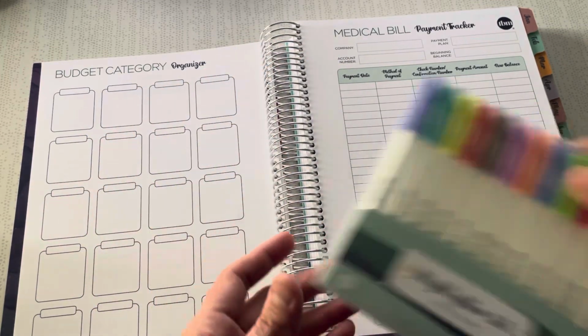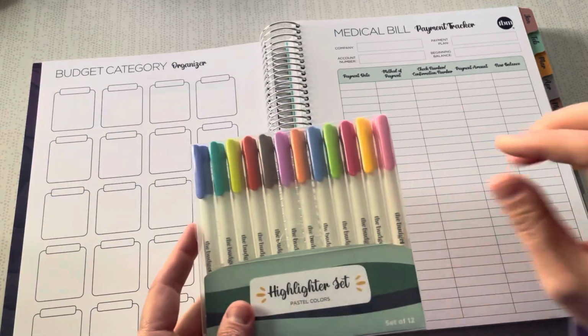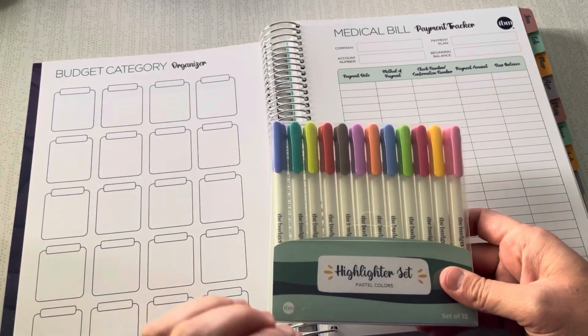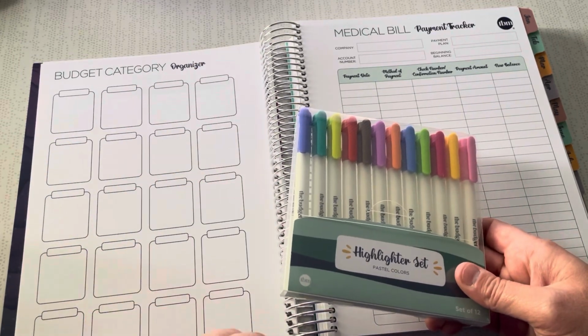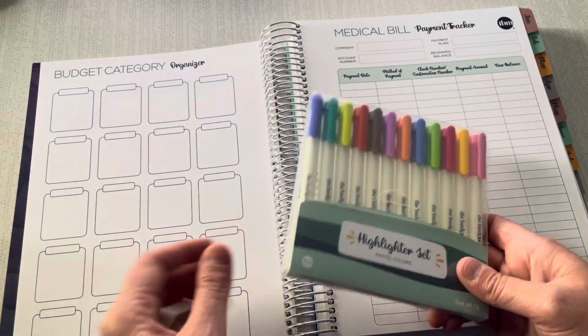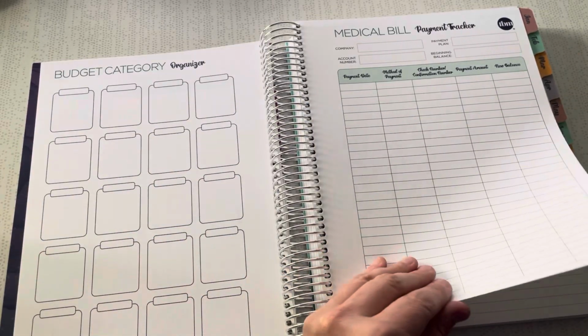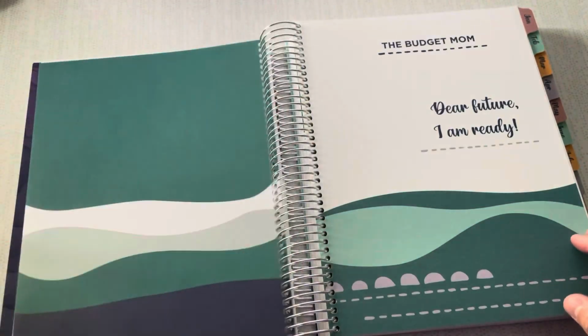That way you can assign a highlighter to highlight the category name. And then as you spend the money, and if you're not quite sure which category it falls in, you can come back here to check. And if it's missing, then maybe you're realizing you need to add another thing to that category. Medical bill tracker. I don't have medical bills, but for those that do. And then just some notes.